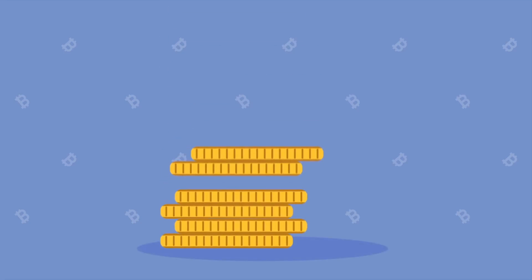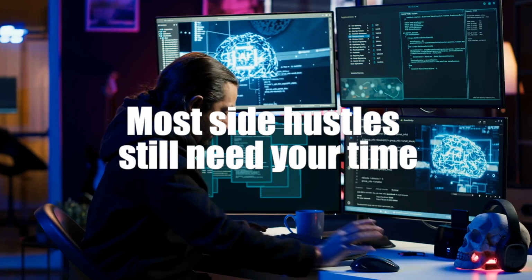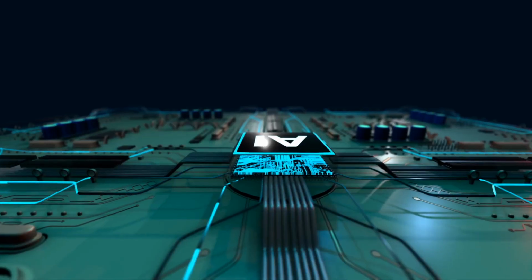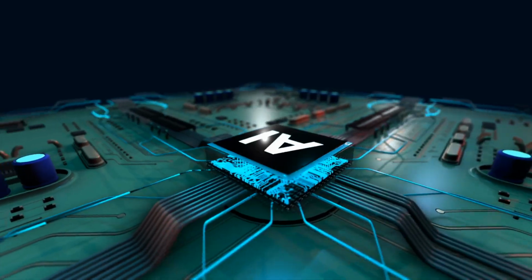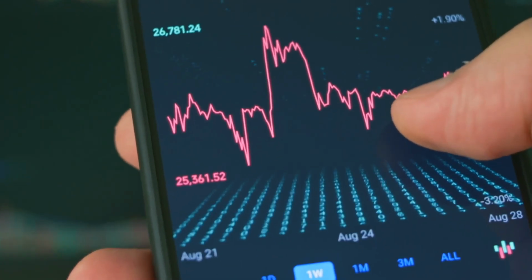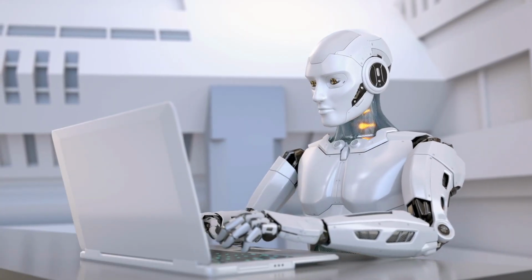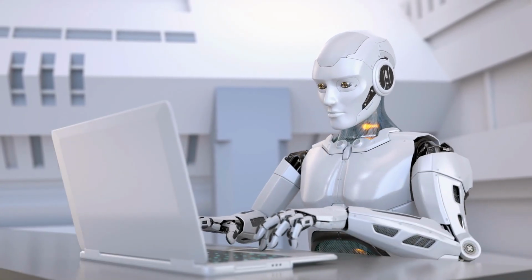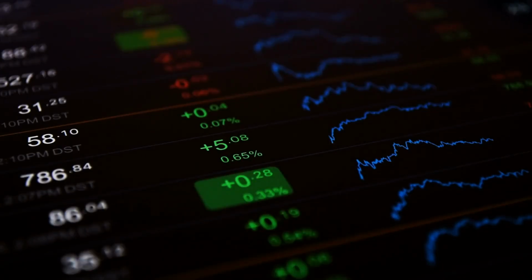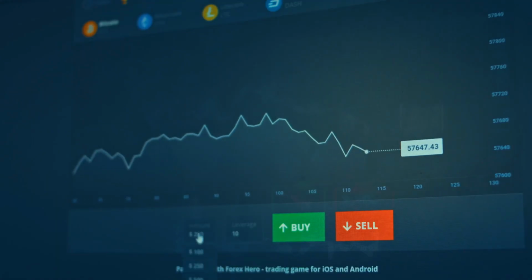Final thoughts: why AI crypto trading bots are the ultimate passive hustle. Most side hustles still need your time, whether it's content creation, flipping products, or managing clients. But AI trading bots? They're your digital employees, working 24/7, never taking breaks, never making emotional decisions. They require no trading skills. They adapt to fast-moving markets, and they can turn small capital into serious monthly income over time. Whether your goal is $10 a day or $100 plus a day, the systems are in place. You just need to plug in and let the bots do their thing.